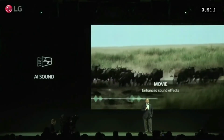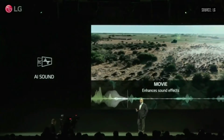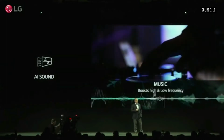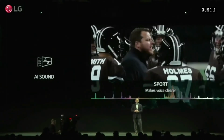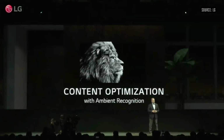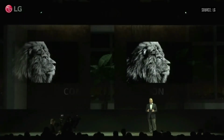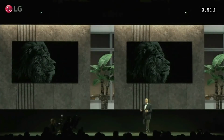Deep learning also significantly improves the sound by analyzing the source content. This produces enhanced sound effects in movies, deeper bass in music, and makes voices clear at sporting events, allowing viewers, for example, to hear the coach over the noise of the crowd. Now, as I mentioned earlier, ambient recognition capabilities allow for content enhancement in accordance with different ambient lighting conditions. This means the TV will react to the environment by automatically adjusting the screen's brightness levels.